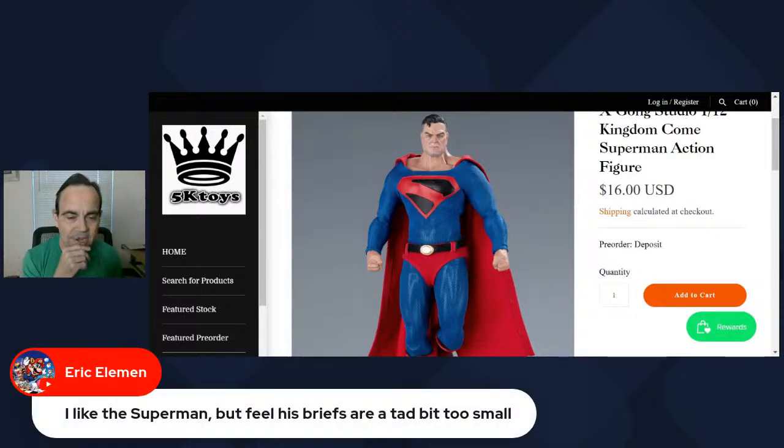I like the Superman, but I feel his briefs are a tad bit too small. You might be right. They do look kind of cut. Instead of looking like a straight line, they almost look like they were definitely cut a little higher than what you would think of for Supes.